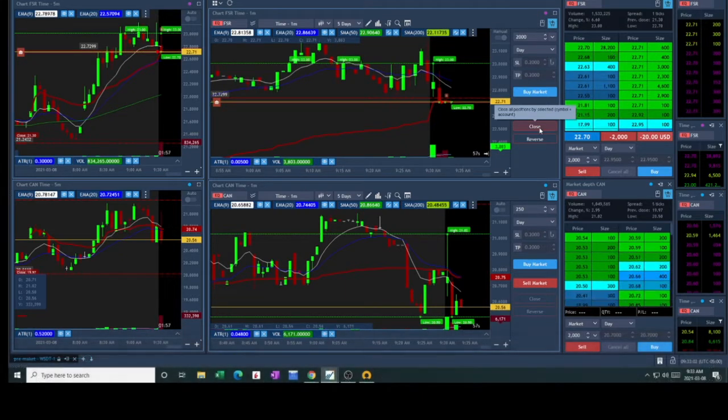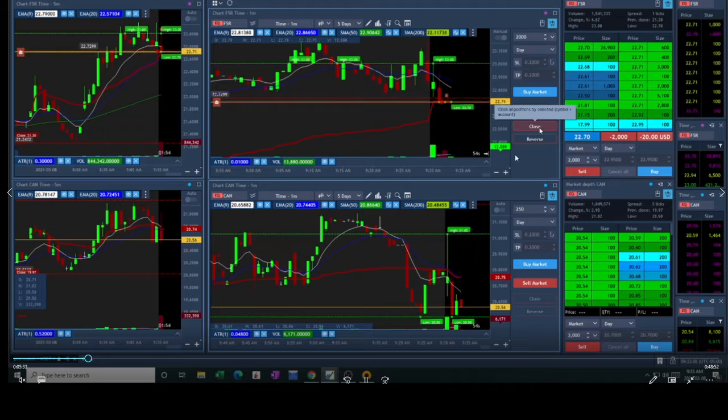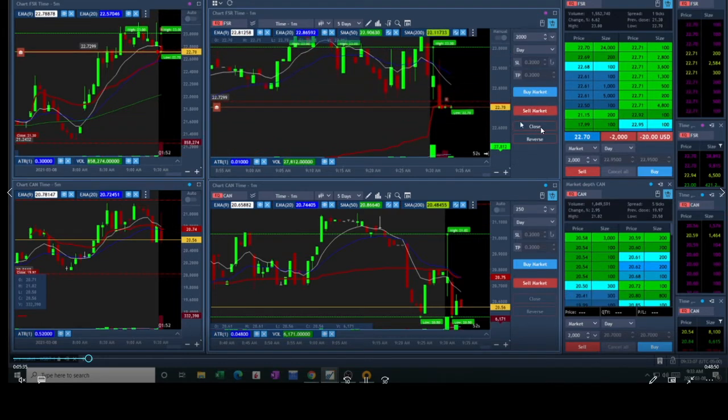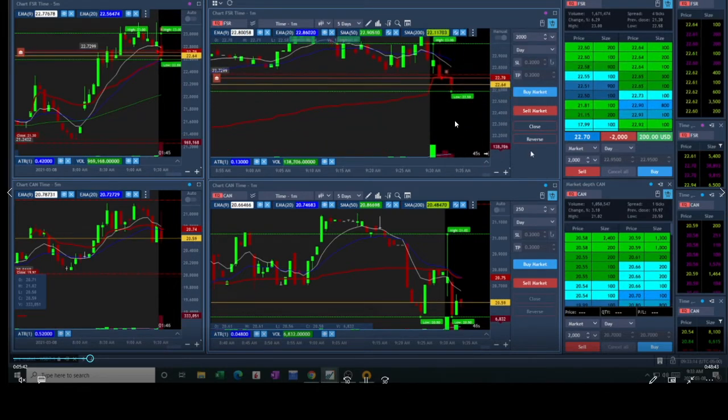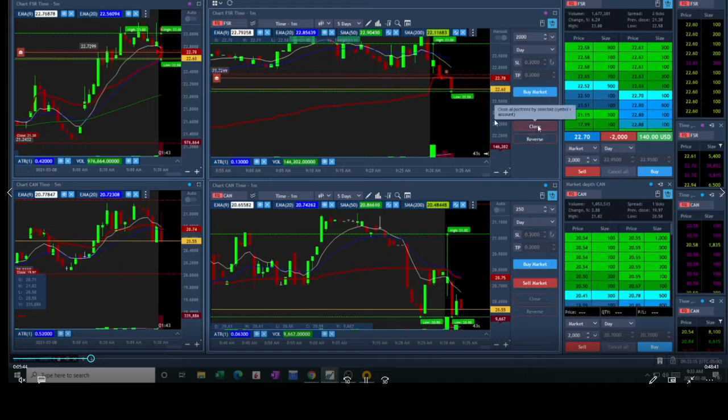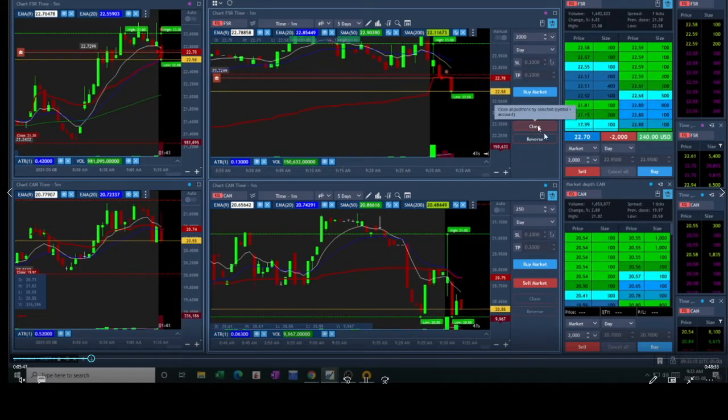28,000. I'm also very close to closing it, because I know if it's going to squeeze back up, I'm going to quickly close it. Hey, here is the drop. Now it dropped here. Now I'm waiting to see whether it is going to break 22.50 or not. If not, then I'm going to close it.